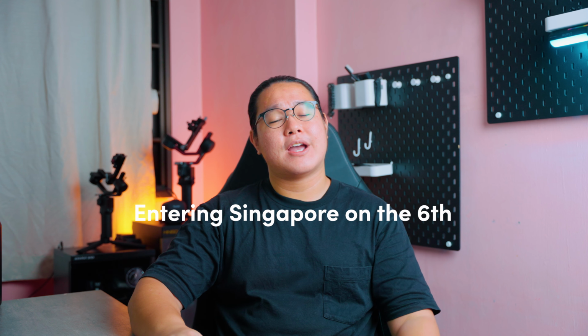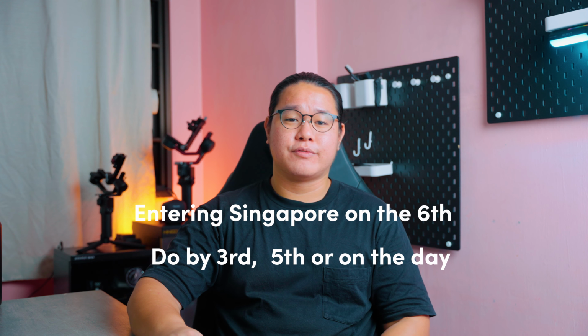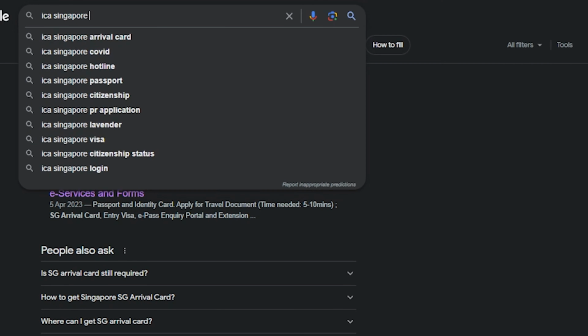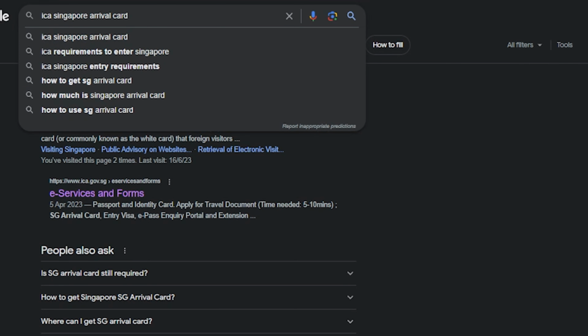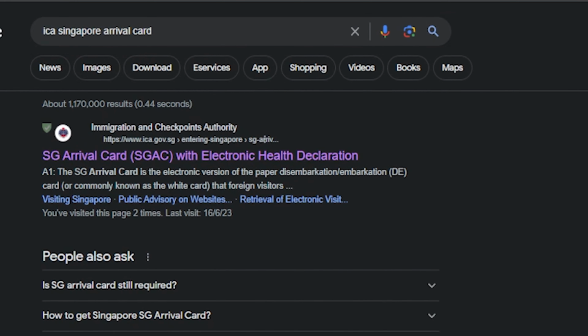For example, if you are entering Singapore on the 6th, best to do it on the 3rd. You can even do it on the 5th or even the same day itself. I've included a link down below to the exact one by ICA, which is a government website. If you want to Google search it, search ICA Singapore SG Arrival Card. Do double check the link, it will have a gov.sg at the end of the link.